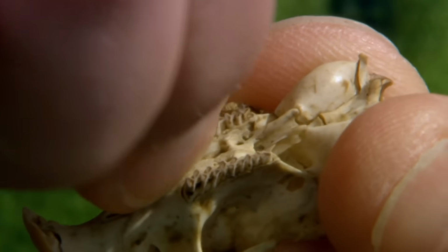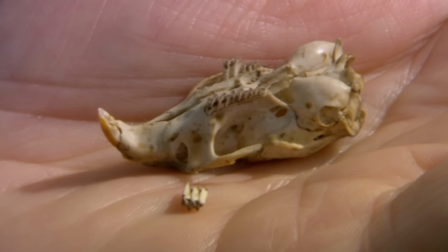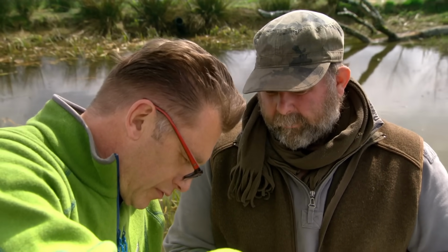Because these are unique, aren't they? The hard enamel around the outside, the soft bit in the centre creates these ridges. Yeah, look at that. But they're constantly growing. That's the point, isn't it? They're constantly growing because they're constantly wearing down on account of all that tough vegetation. Yeah, very hard, abrasive material. But people just don't realise how abrasive uncooked vegetation actually is. So you need to have something that's there as a solid grinding mass that is capable of breaking it down.